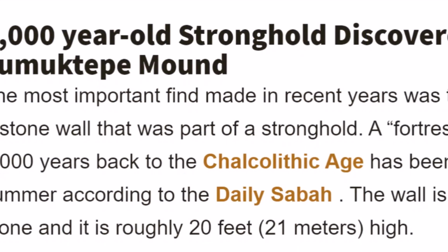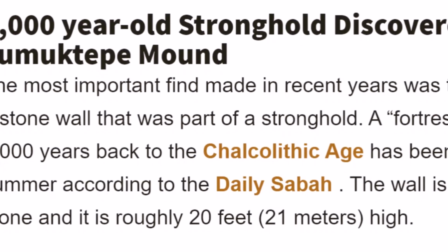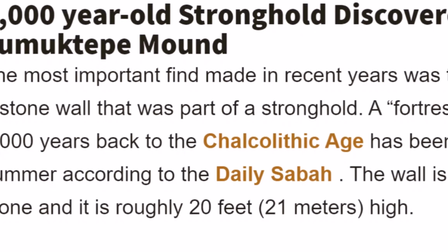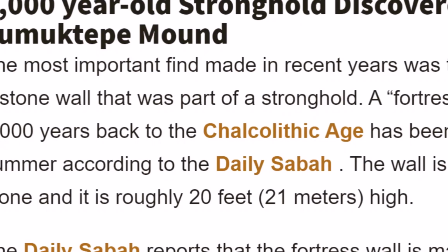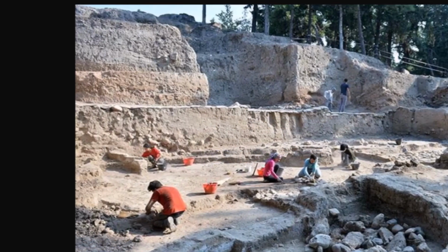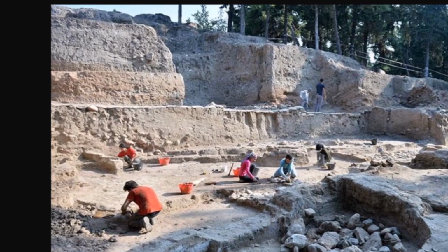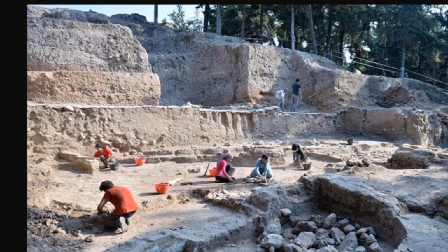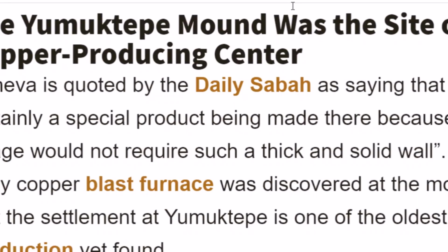But a recent find here, a 7,000-year-old stronghold discovered at the Yumuktepe Mound. It says a fortress wall dating 7,000 years back to the Chalcolithic age has been unearthed this summer, according to the Daily Sabah. The wall is made of cut stone and is roughly 20 feet high. Here's a look at some of the archaeological work going on here, but this must be a trove for archaeologists to learn about many different periods of history. But that 7,000-year-old fortress wall was found right in here, but also copper. But the copper is very interesting.